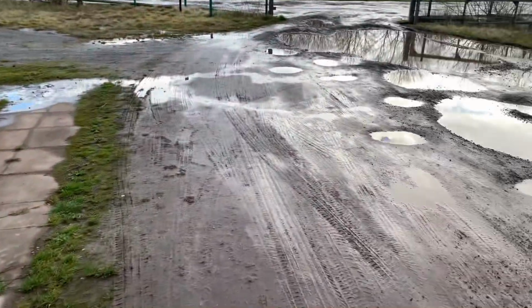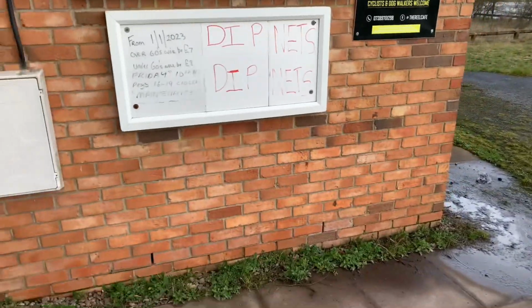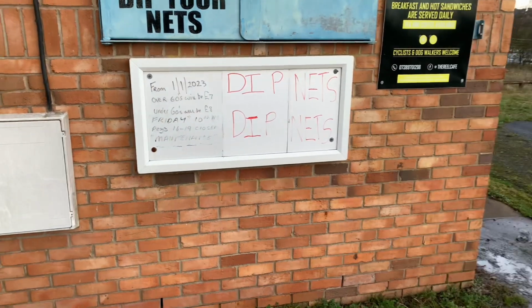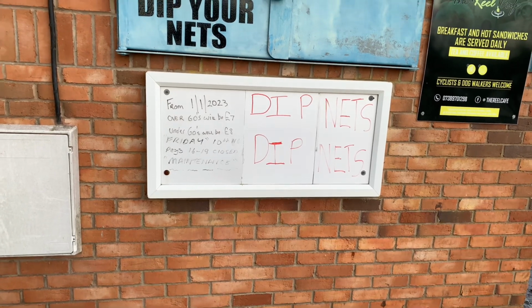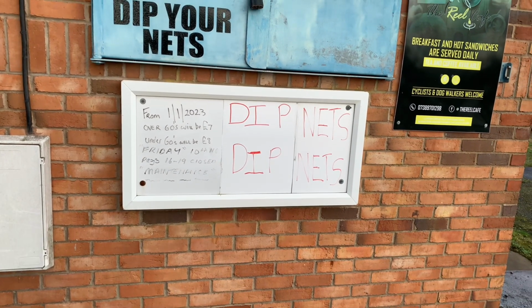Go in there, out of the way, look. Empty bin. Caution heavy plant. Dip nets. From first at first 23. Over 60s will be £7. Under 60s will be £8. £8 for a day session.